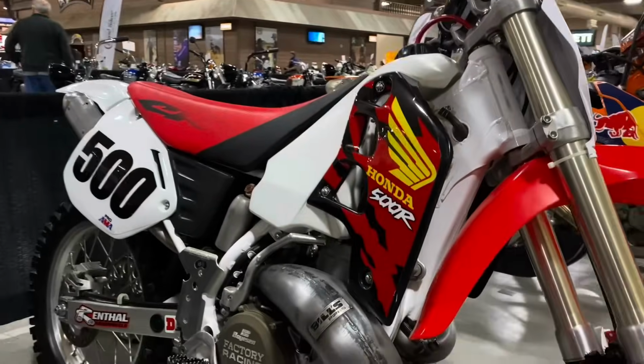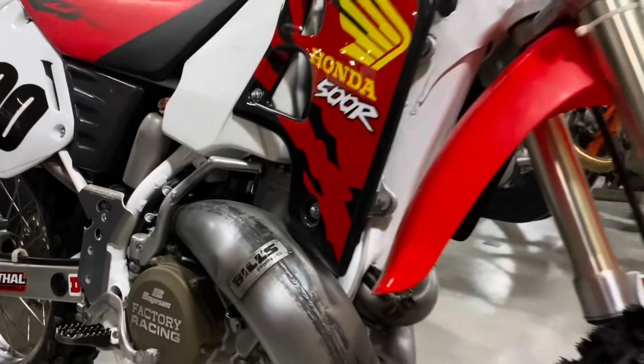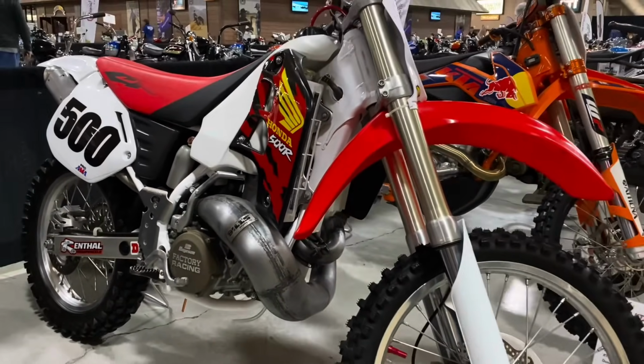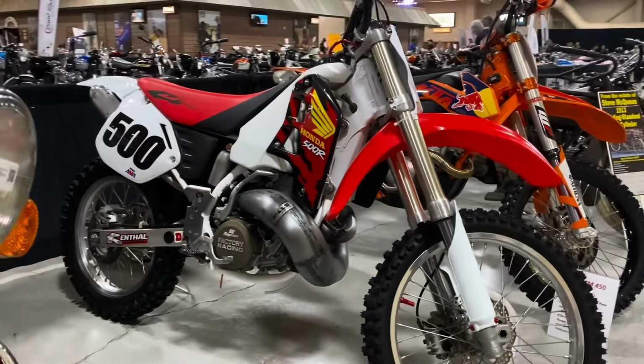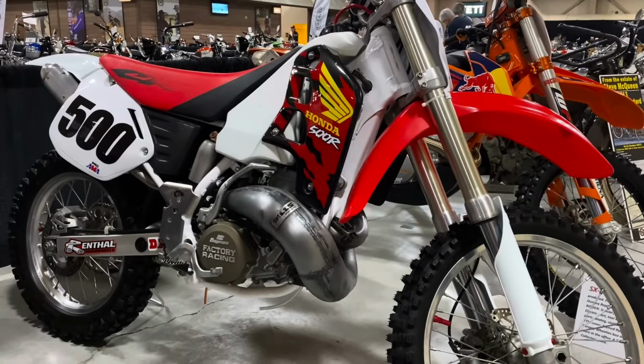As you can see, it's got some upgrades, Factory racing parts, this Bill's pipe. These things were absolutely wicked. You hit the power band on a CR500, you're in for a treat. Those of you who've done it know what I'm saying.